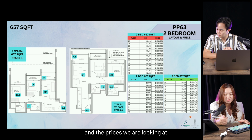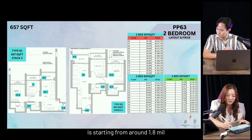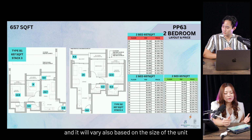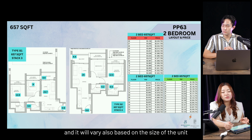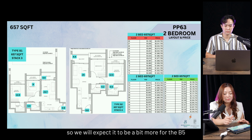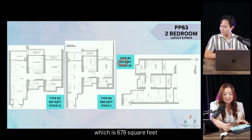If you have a choice between these 5 unit types, the prices we are looking at start from around 1.8 mil and range all the way up to about 2+ mil. As you can tell, the price will also vary based on the size of the unit. So these are all based on 657. We will expect it to be a bit more for the B5, which is 678 square feet.